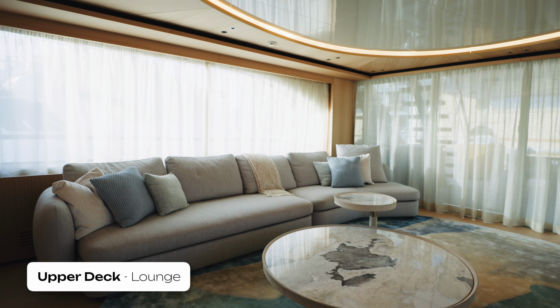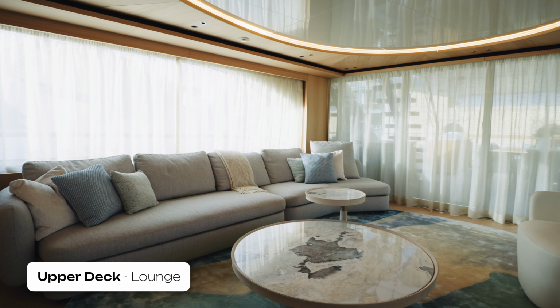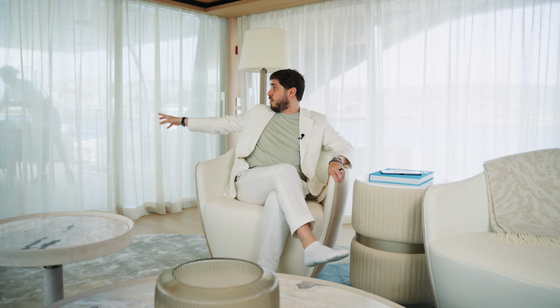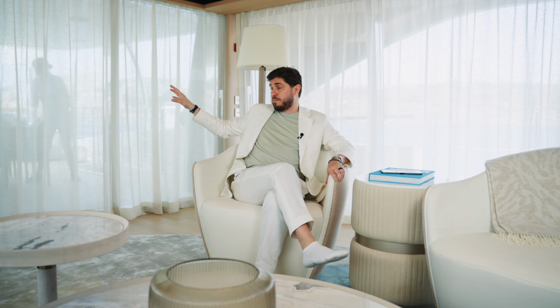Just above the main deck lounge is the upper deck lounge. This is where the owners and their guests will likely spend most of their time. This space can really transform, and I'll show you how it transforms in a bit. Right off my right hand side is the main outdoor dining space. So this is where you're going to be having your lunches, breakfasts, dinners, if the weather permits, whatever you want.